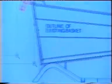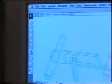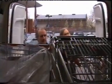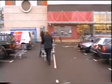Back at their offices in London, Richard and Dick start work on cracking the problem. It's soon clear that adjusting the height and width proportions of the trolley would increase its stability, putting the European and the tougher British standard within reach. Let's get these out. Richard and Dick are convinced they've hit the jackpot, a trolley that steers easily around corners, doesn't run away on a slope and can still manoeuvre sideways. But will the man from Sainsbury's, Ken Barden, agree? I feel pretty confident. I think we're on the way to something that's going to be demonstrably better.